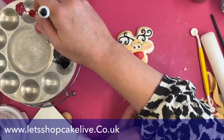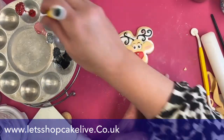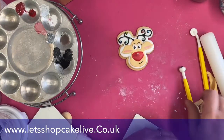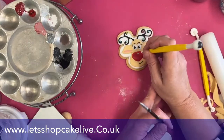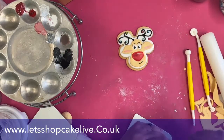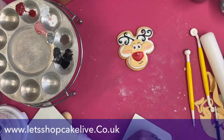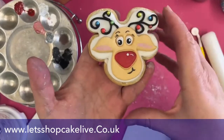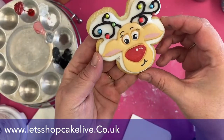It's still wet, which is quite tricky, but I've got one I did earlier, so we can have a look at that one in a minute. Put a little dot on his nose. Actually, you could then put a second dot if you want to, just a slightly smaller one just next to it, just to act as a little highlight on the reindeer. I'm going to show you the one I did earlier because he's a little bit clearer than this one. There we go. So that is how to do the reindeer cookie.